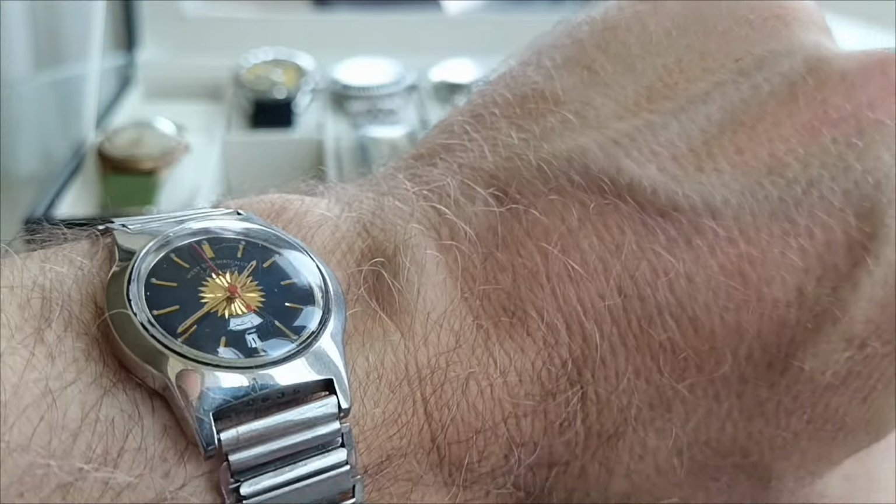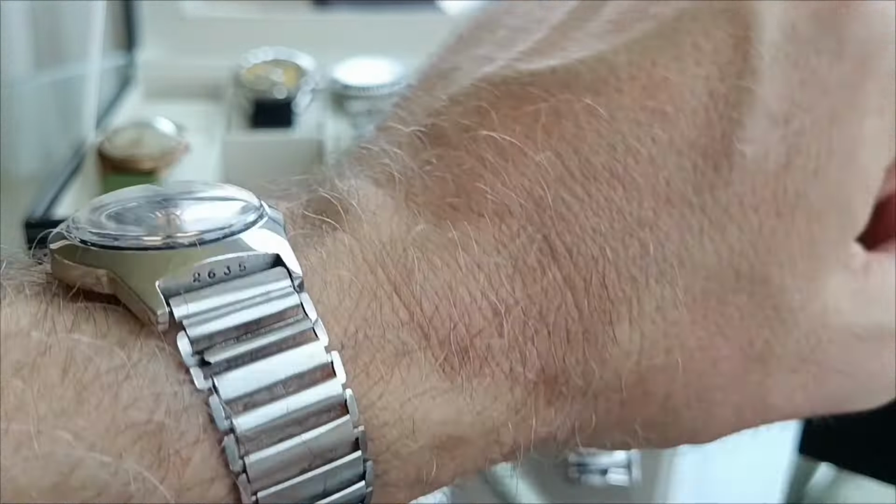Now, it's a very pretty watch. Would I wear it? I don't know. This, out of all of them, does look quite dinky. I think because of the dark dial, it makes it look even a bit smaller. But it's pretty stylish. I quite like it.